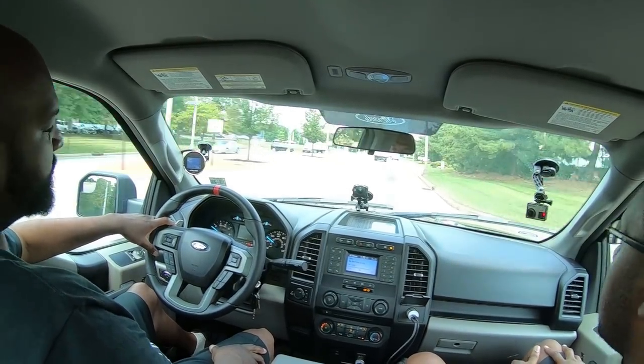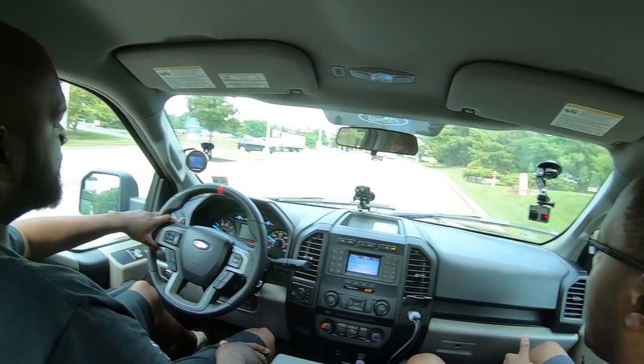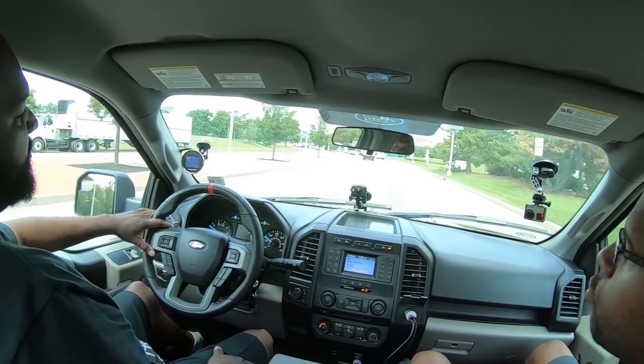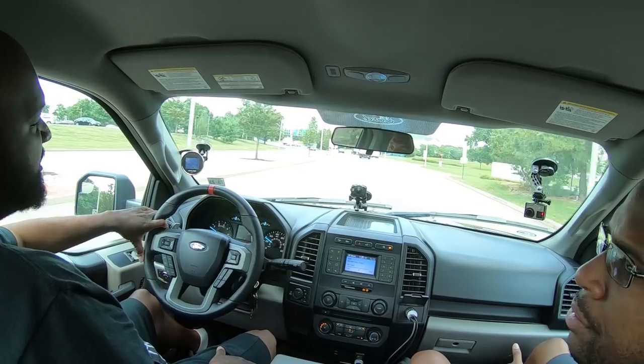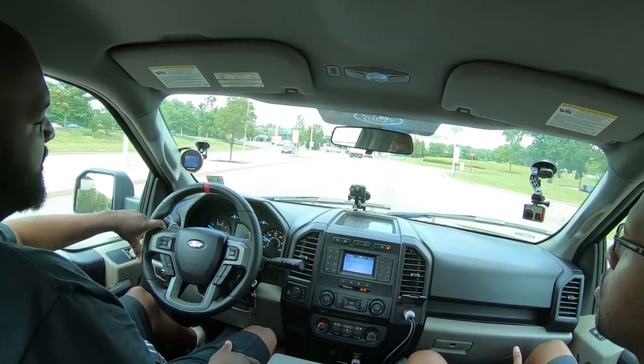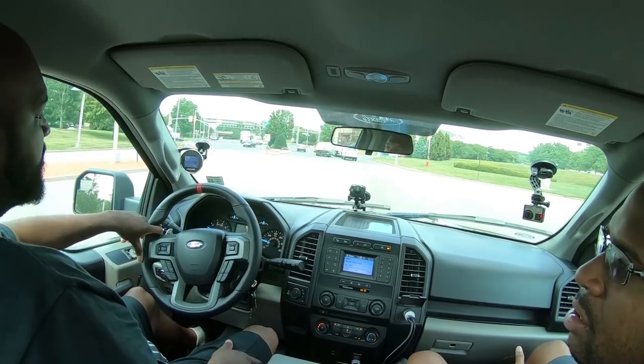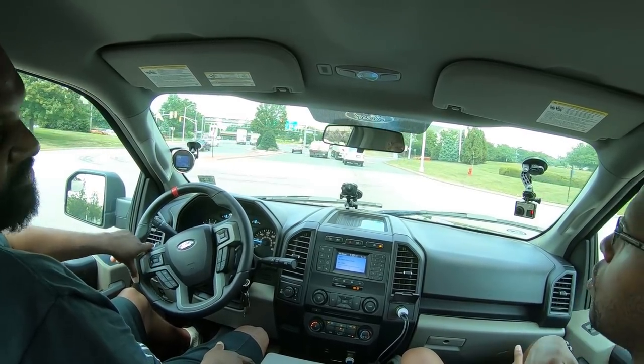Got it. So one thing you don't really see too much, I guess, is the short cab, the single cab. Not up north. Right, so how did you get this truck? I actually drove down to Maryland. I saw it online one morning when I was getting ready to go to work, and I gave him a call and went on down.